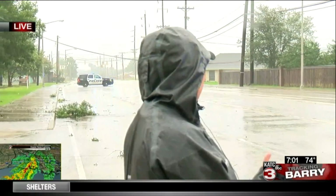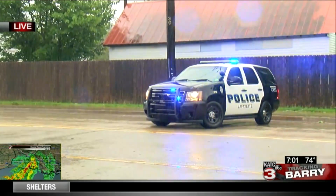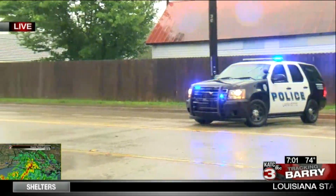There is no passing. They were even hesitant to let us come over here to shoot video of the power line. You can see it's kind of low here behind me, and this isn't the only power line that's down in the city. Right now, there's also a power line down on the 500 block of St. Catherine Street, and there's another power line down on the 300 block of Main Street here in Lafayette.